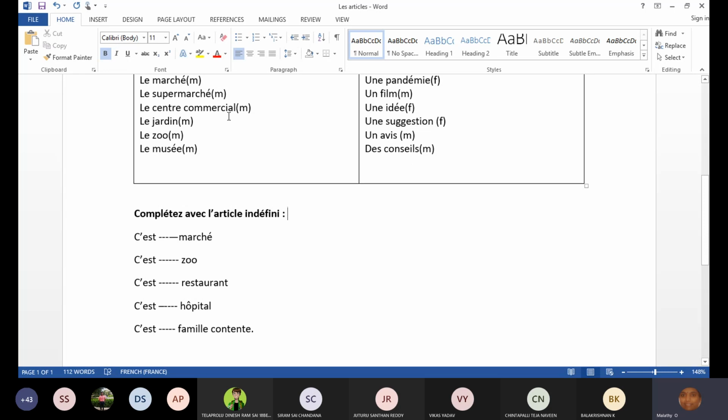It's already there. You can see on the left l'article défini, and to the right you could see les articles indéfinis. Then UN, UNE and DES. So you are asked to fill up with one of these forms here. So the first sentence says marché. So what would be the answer? UN.